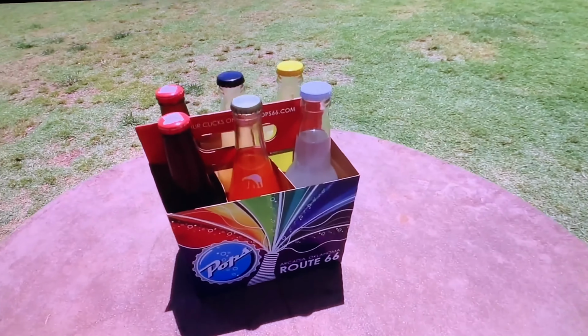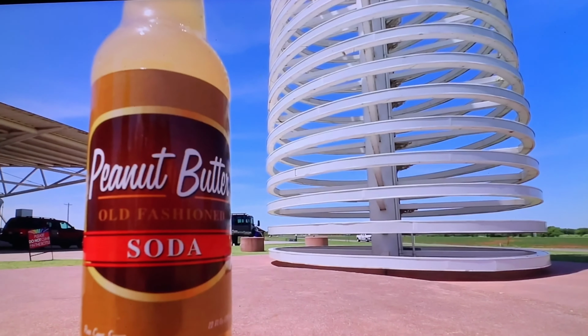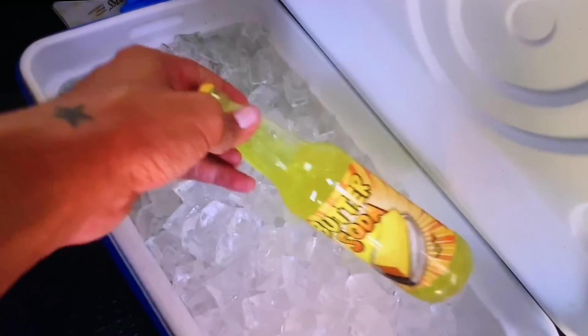Well, it took a little time. I had to stand in line for 20 minutes, but I finally bought the weirdest six-pack of my life. Check out the selection. Chocolate-covered bacon. Beef jerky. Peanut butter. Regular butter. Whoa. And orange cream. Okay, I admit that this one's not that weird. I just wanted it. Pretty sure tonight we're gonna have ourselves a soda party.